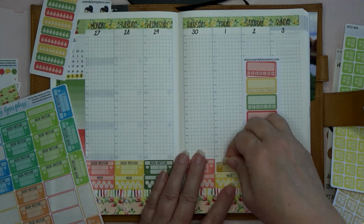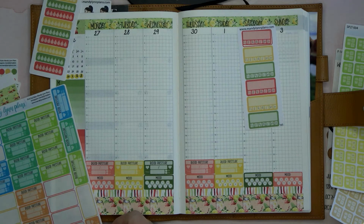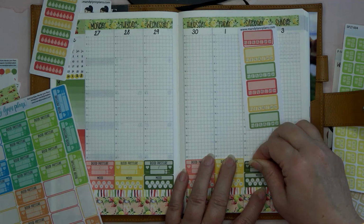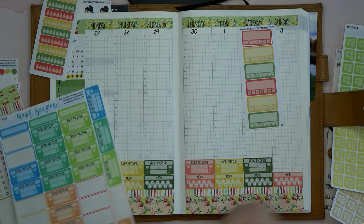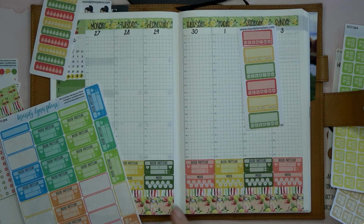But I am getting excited. I know Wonderland is going to release before the Hobonichi, and that's okay because I know I am going to get the A5 for work.